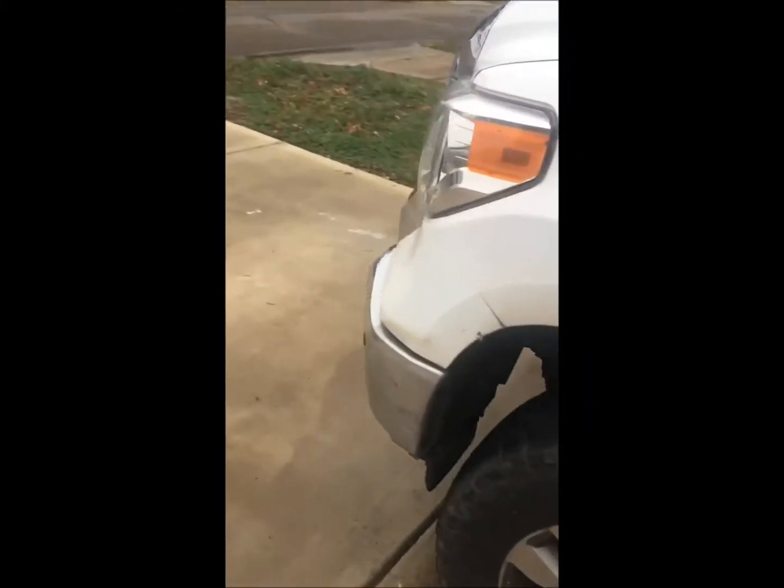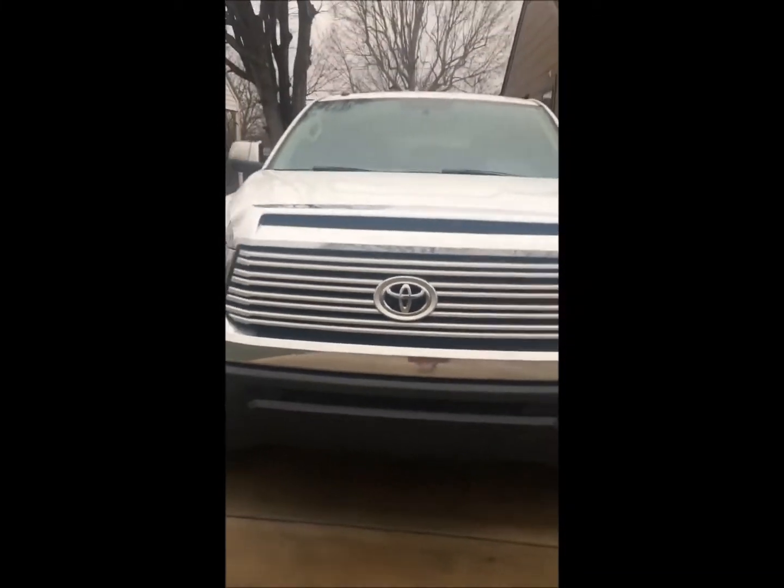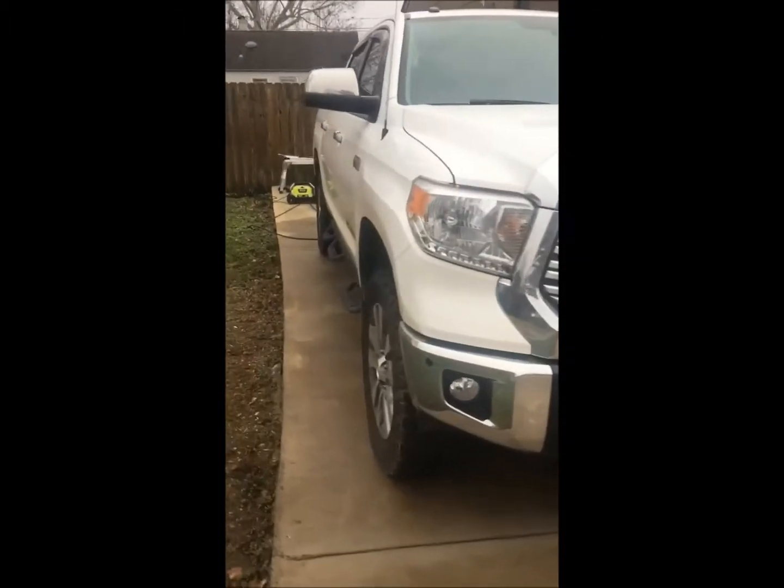The wheels are definitely dirty. Go around here, take a look at all this. This is a very good looking truck. It's got about 100,000 miles on it. I'm definitely excited to get this one going.